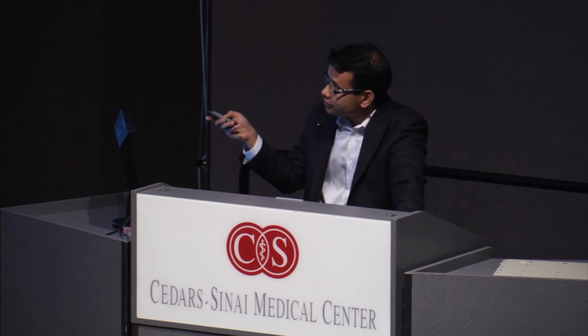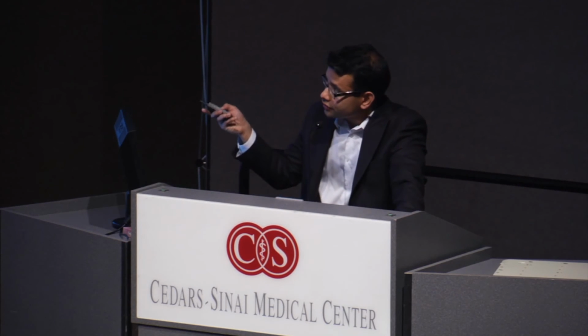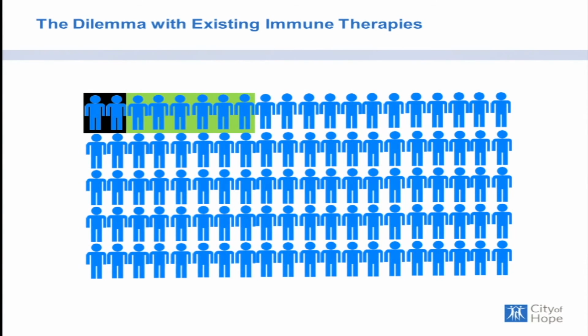And in fact, we've got some of those patients sitting here in this room today, which is really outstanding. But the unfortunate reality of interleukin-2 is we are going to have some patients who die as a consequence of the treatment, and we're also going to have a number of patients who really don't respond to therapy.